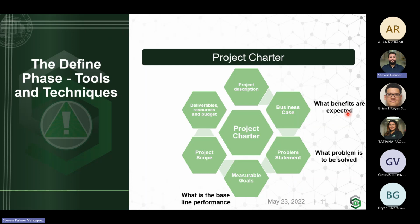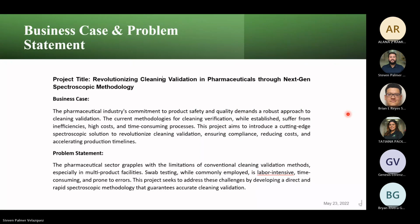Measurable goals. You need a good project charter. This is the most important part. You need to have measurable goals. By measurable, it means that you can compare the initial state and the final state and see if you reached the metrics you proposed in the project charter. The project scope is how it's going to be approached and what limitations this project description has. And the deliverables, resources, and budget are what they sound like. So let's start with the business case and problem statement.